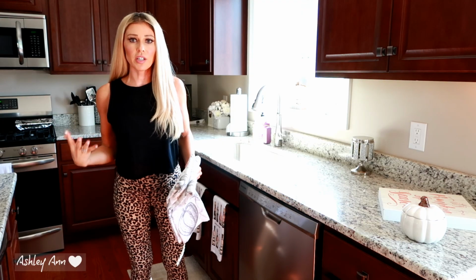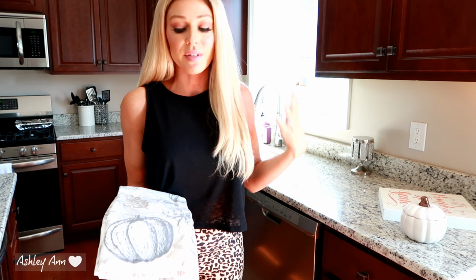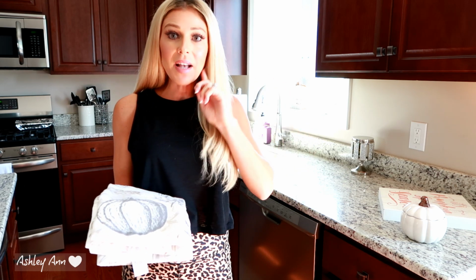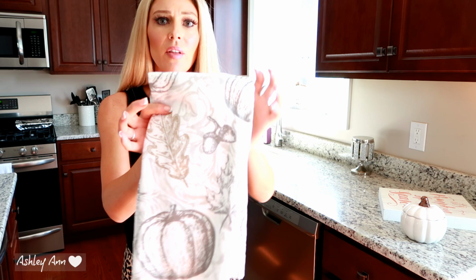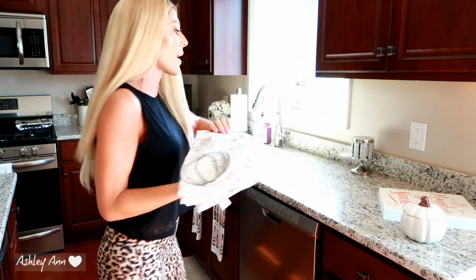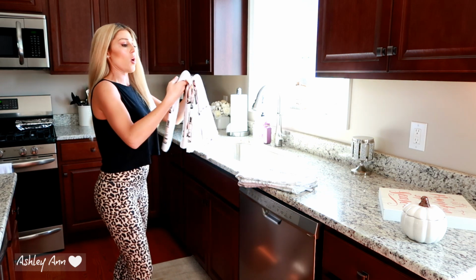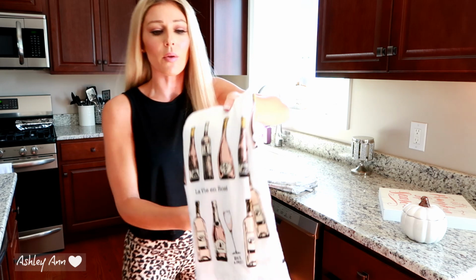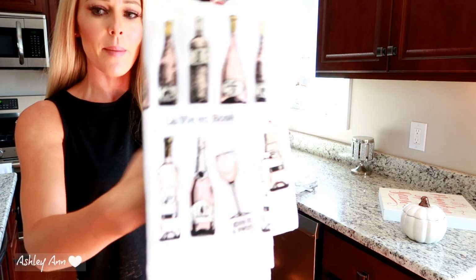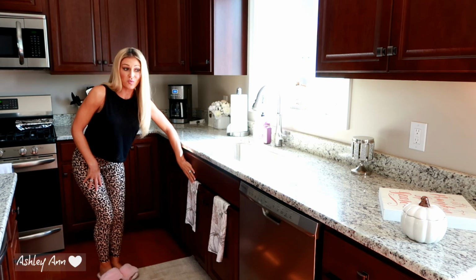Okay, so next are dish towels. I like to swap out my dish towels for holidays or seasons, etc. And I was on the hunt for some fall ones at TJ Maxx and Marshall's. I didn't really see any that I liked, so I'm just going to use the ones that I've been using for the last 2 years. There's no need to buy new ones. I like these, so I'm just going to swap these out. Currently, these were in, I think, one of my Walmart videos. I got these dish towels at Walmart, so I'm going to be swapping these out for the fall ones. So dish towels are all swapped out.